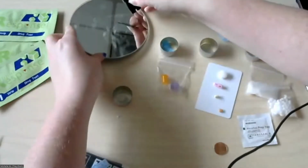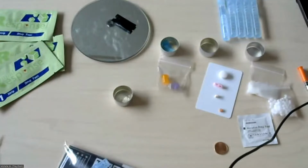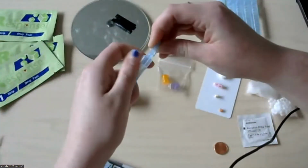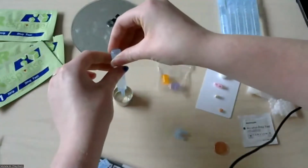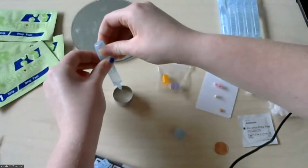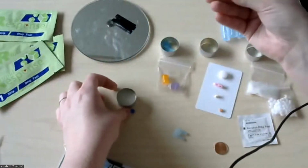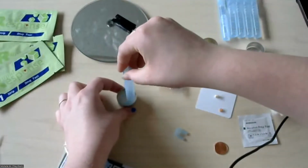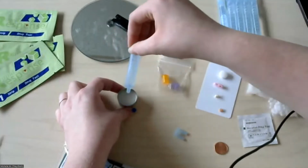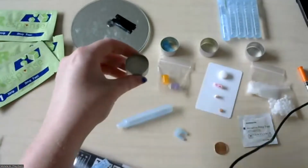Okay. I've got that in my cooker. Now I'm going to mix it with water. I'm going to put the whole 5 milliliters in here. And I don't have a toothpick with me, so I'm going to use this to stir it up. Okay, looking good. Perfect.